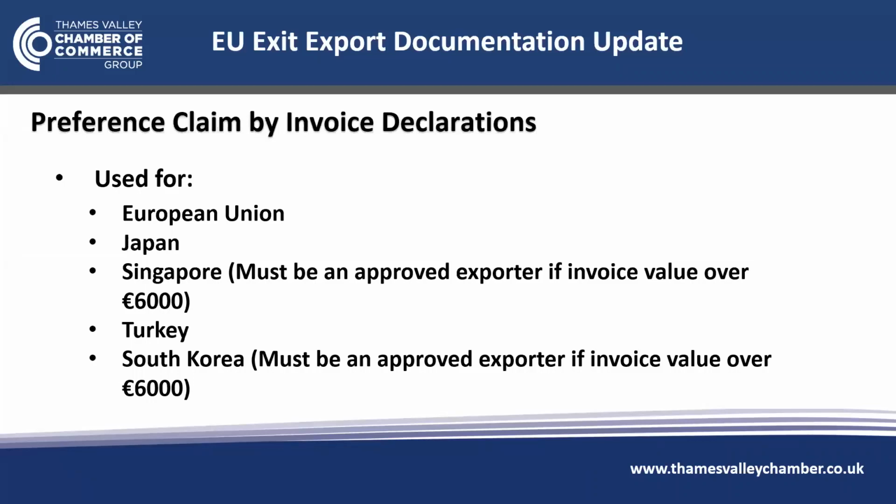So European Union, Japan, Singapore. With Singapore, you must be an approved exporter if the value of the invoice is over €6,000. So I think it's £5,700 sterling. So you must still be an approved exporter.